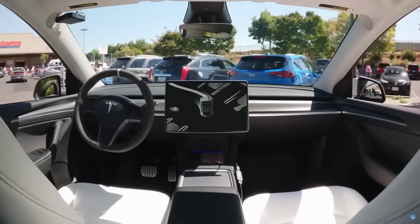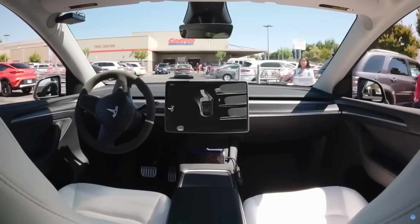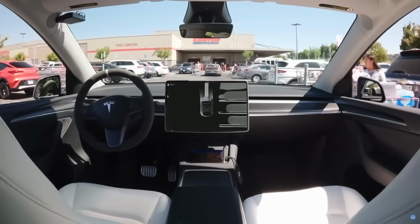I mean, they're confident enough to let their cars drive with no driver in the front seat around any parking lot you want. And that's crazy. Yeah, crazy. I mean, it honestly is. It's absolutely crazy.